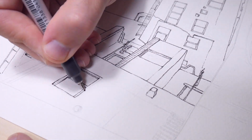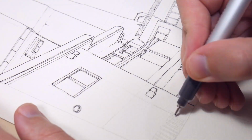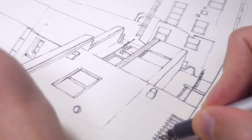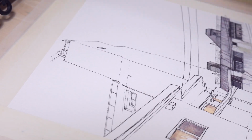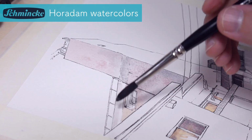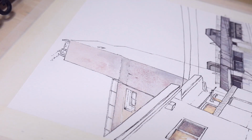Then I traced everything with my COPIC Multiliner, the 0.51 as usual. I just like how it behaves on the watercolor paper, allowing me to make more rough and textured and not so dark lines, but still visible after I paint over them with the watercolors.